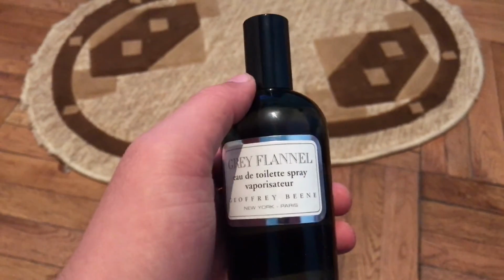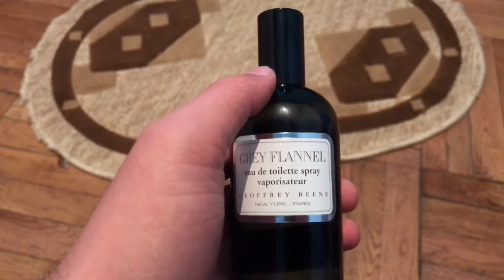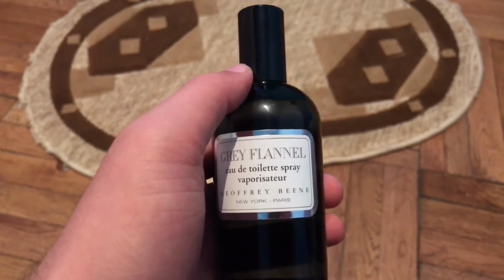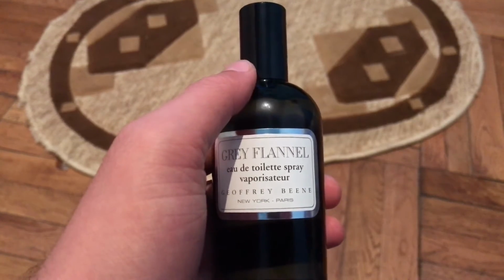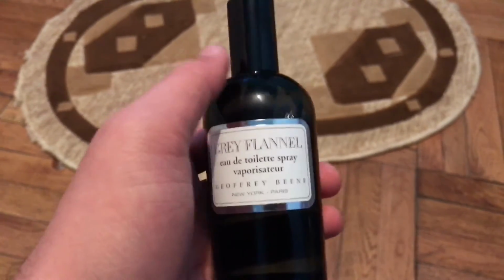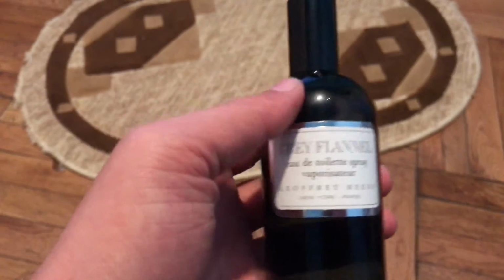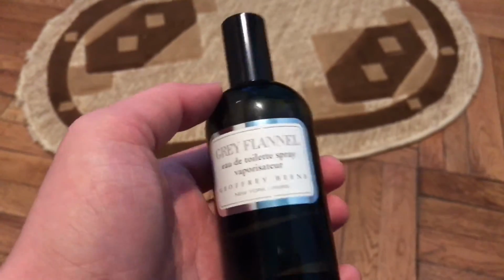And the opening is, in my honest opinion, very aggressive. It's the type of opening in your face. It simply punches you out of your socks. It's a headache-inducing opening, and it's very, I don't know. It's a strange opening for a woody fragrance. This is a woody fragrance, an oriental woody fragrance.